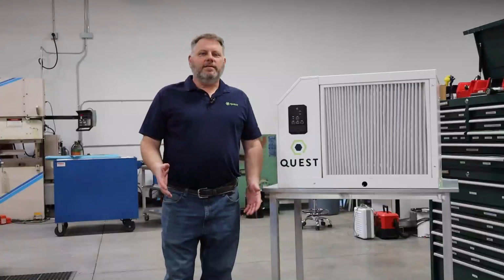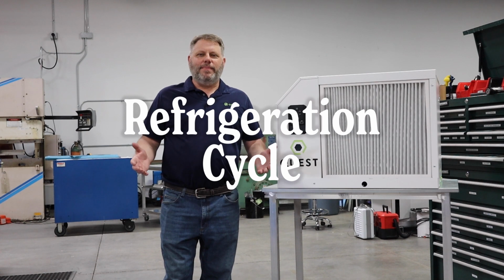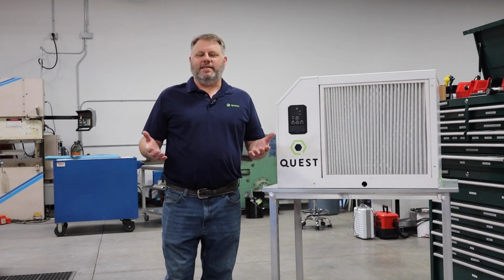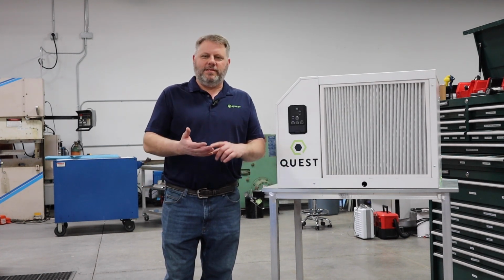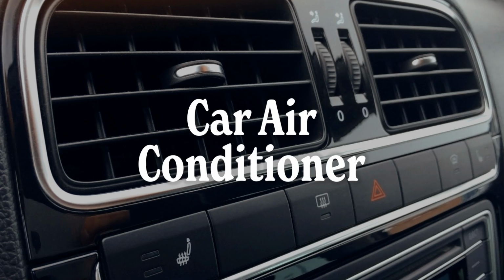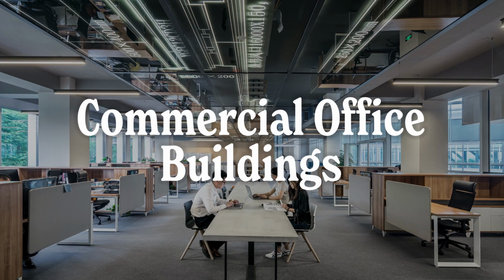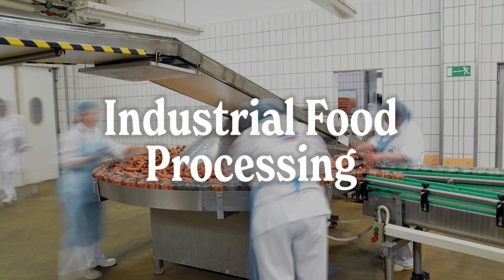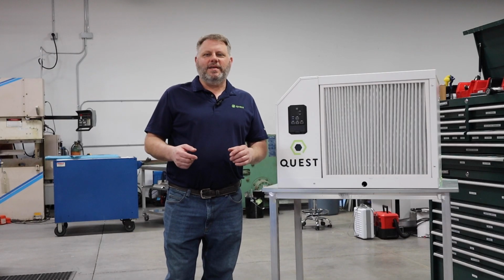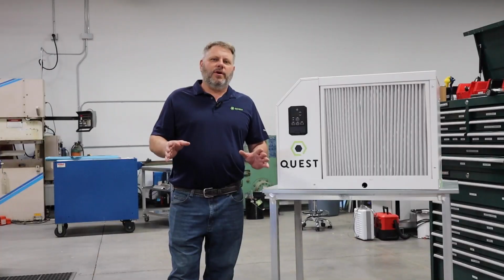M-CoRR. To understand how a dehumidifier works, we have to understand the refrigeration cycle. This is the basic vapor compression cycle that exists in any refrigeration component, whether it's a dehumidifier, a refrigerator, air conditioner, your car's air conditioner, or the large systems that take care of chilling and cooling commercial office buildings or industrial food processing facilities. It all comes down to four basic components, and we see them here: condenser, expansion device, evaporator, and compressor. The primary two we want to focus on is the evaporator and the condenser.